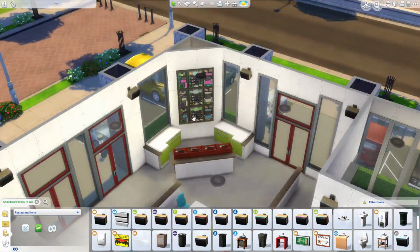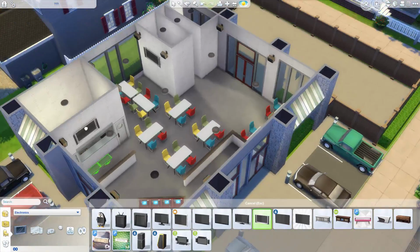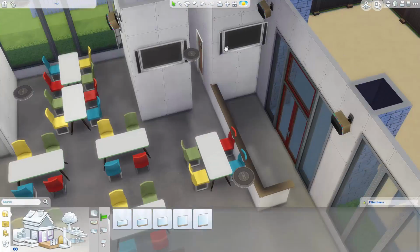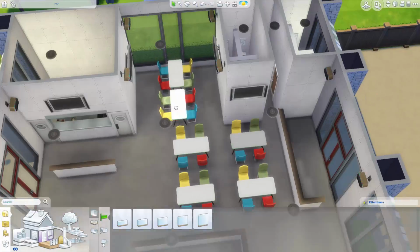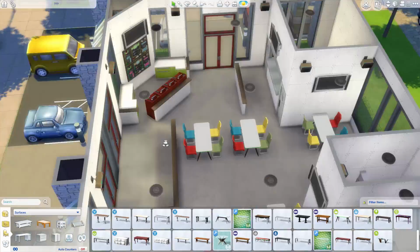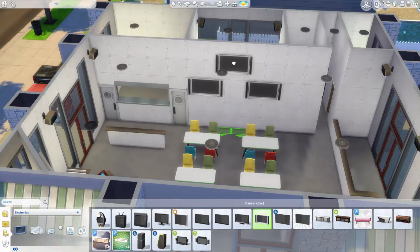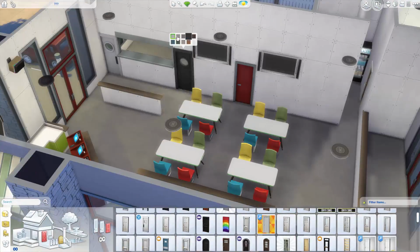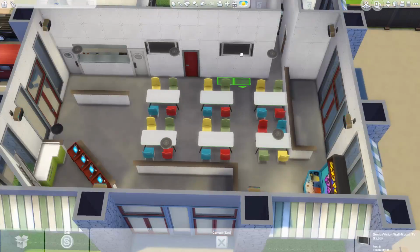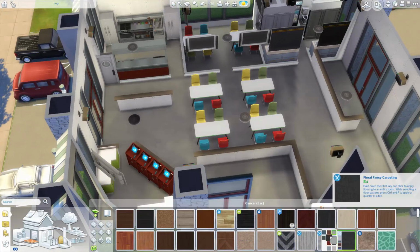I ended up using the basic menus from the base game, and then I decided to go with a colorful theme on the inside because it's more pleasing to the eye. It makes more sense if you're going to be walking into a kid's restaurant. It's usually colorful. I didn't really want to stick to one color, so I did basically every color of the rainbow. But that's why the outside is not in-your-face kid color, so it's very nice. And I really like the carpets that I did.